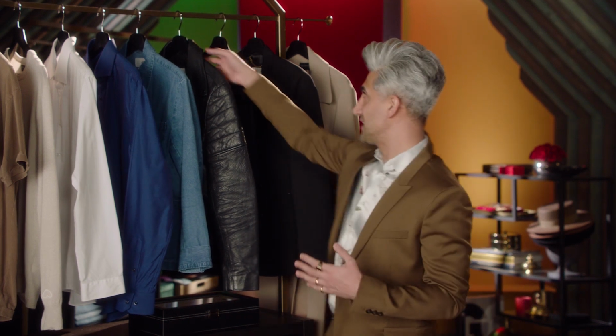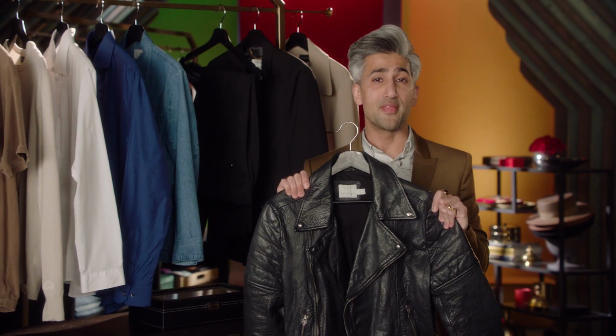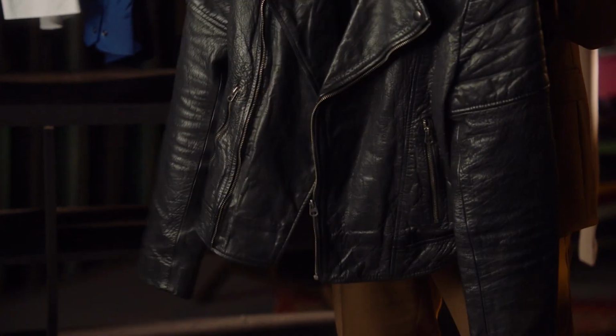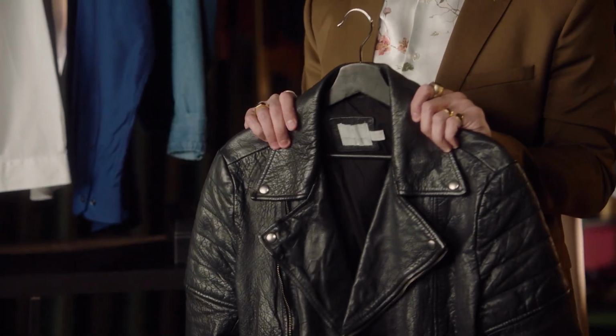As with the ladies' capsule wardrobe, I have a moto jacket in this closet. I have had this for about 12 years. I got it when I was like 23, 24. I still wear this a few times a year. It starts to get softer and softer. It's a real leather, so it really molds to your body, which is lovely.